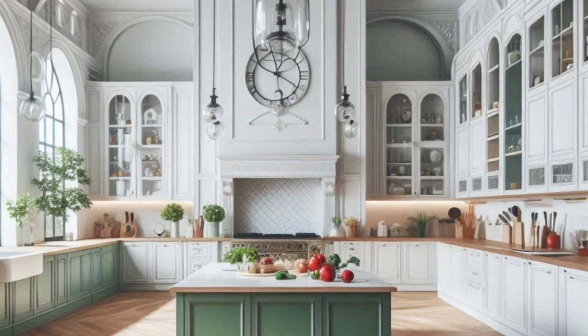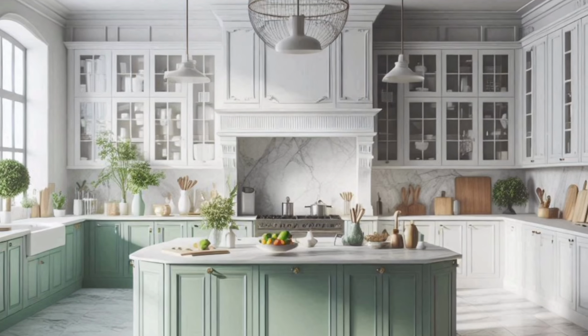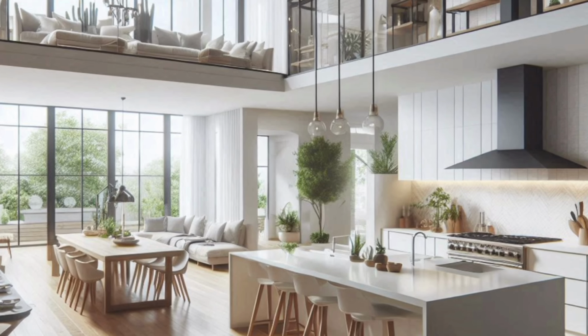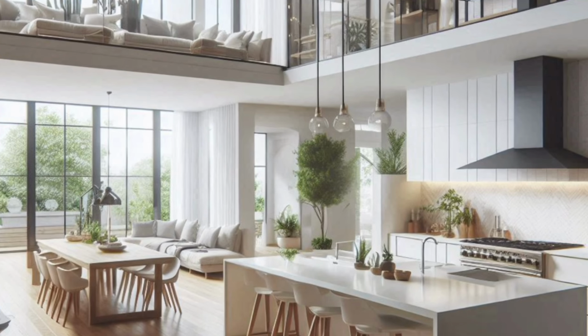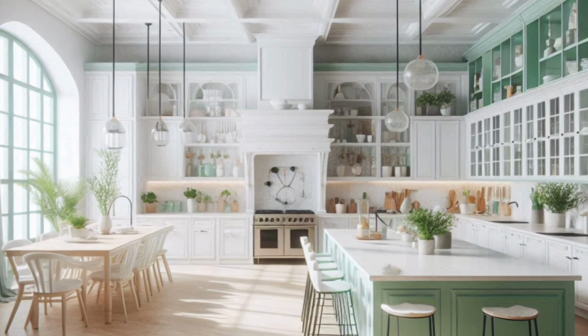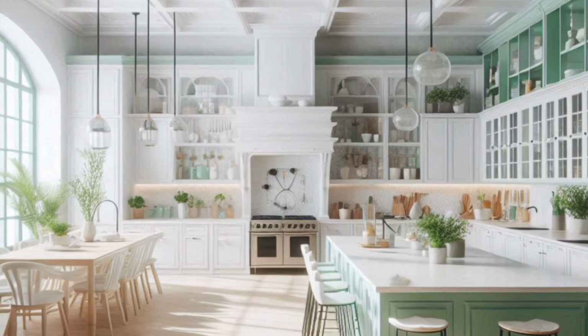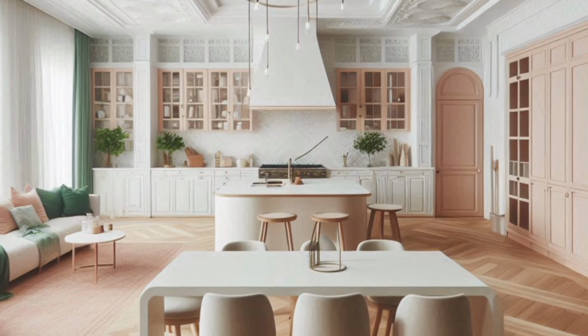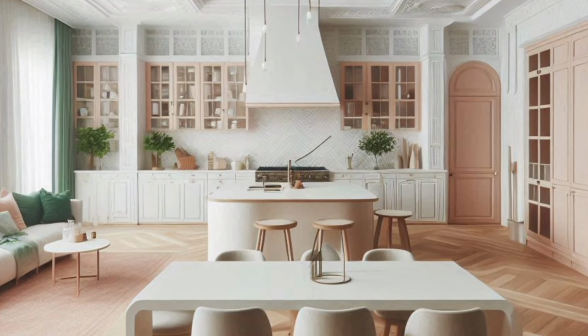While U-shaped layouts give you plenty of counter space, they can feel a bit enclosed. And finally, the open concept is the ultimate social space, combining the kitchen, dining, and living areas seamlessly.